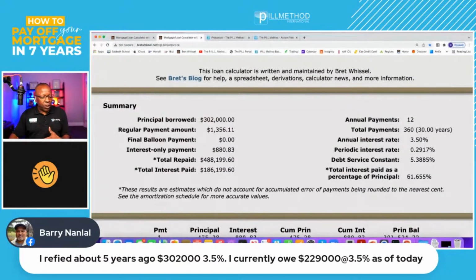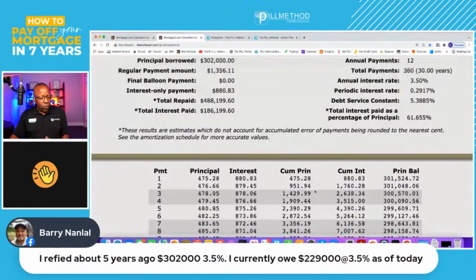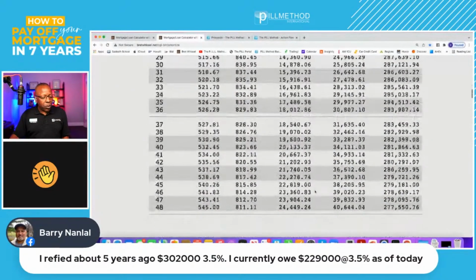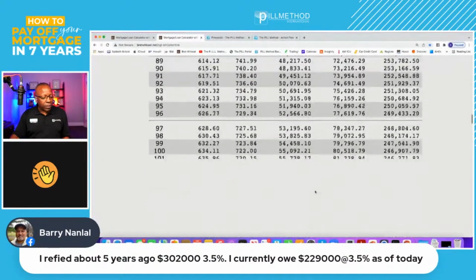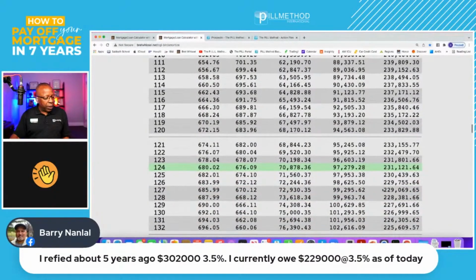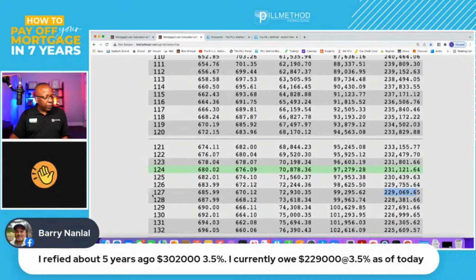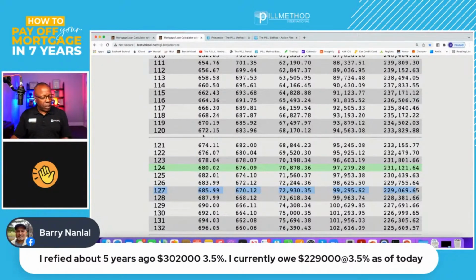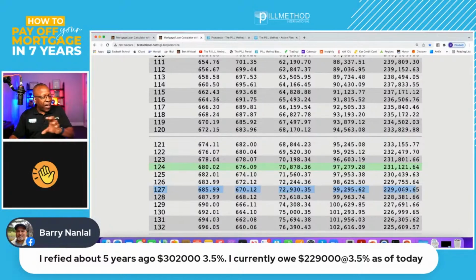I haven't looked at this yet, so I'm going to look and see where we are at $229,000. So we're going to go down to 229,000. Watch this. 229,000, that puts us right about here. Okay. Now, this tells me one thing. We are at 120 months. That's 10 years in. So what he's been doing is he's been putting some extra money into this loan already. And so he is all the way down here already in 5 years.